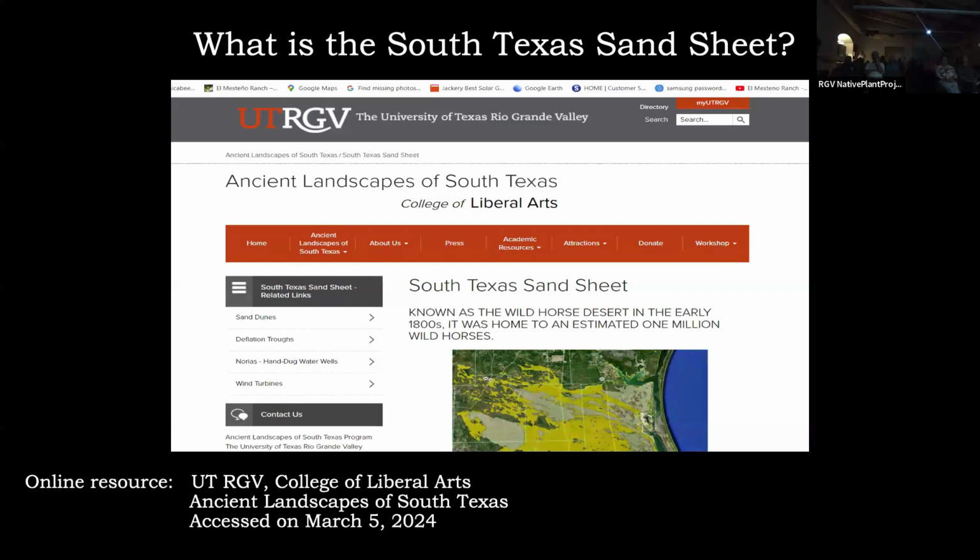Way back when I started trying to figure this out, we didn't have the University of Texas RGV CHAPS program, their historical program and archaeological program. Now there's all kinds of interesting things you can find on the web. This is the College of Liberal Arts, and I accessed this on March 5th. Their Ancient Landscapes of South Texas has information on the South Texas sand sheet. But you just have to see this, the red sandy soil.